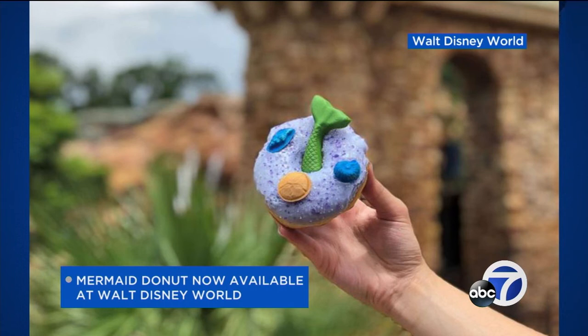If you love a good Insta donut, then this is gonna blow your mind. Mermaid donut, boom. The Ariel-inspired treat is making a splash at Disney World in Florida. It's a yeast donut, which basically just means it's a glazed donut with purple icing and sprinkles. It's topped with white chocolate treasures from Ariel's grotto, and the mermaid's tail peeks through the donut. It maybe is almost too pretty to eat.